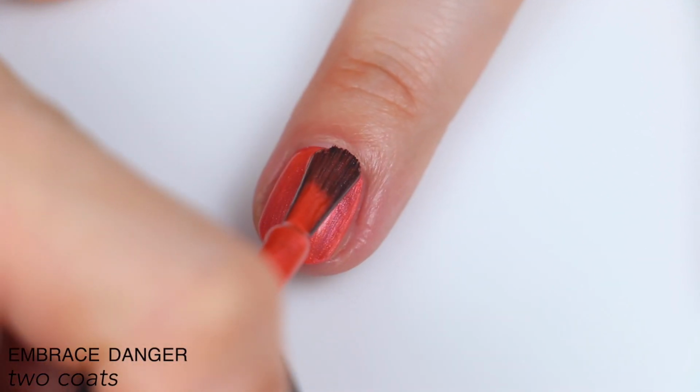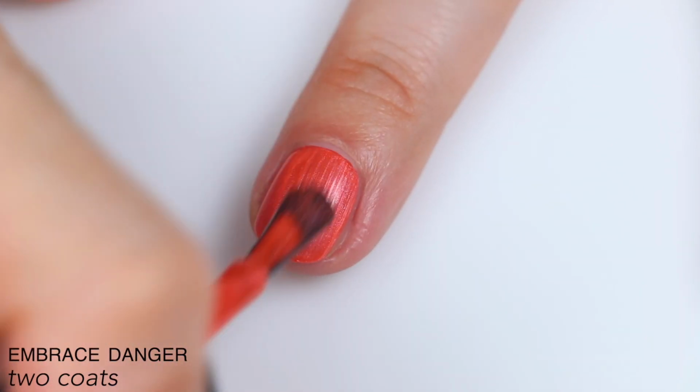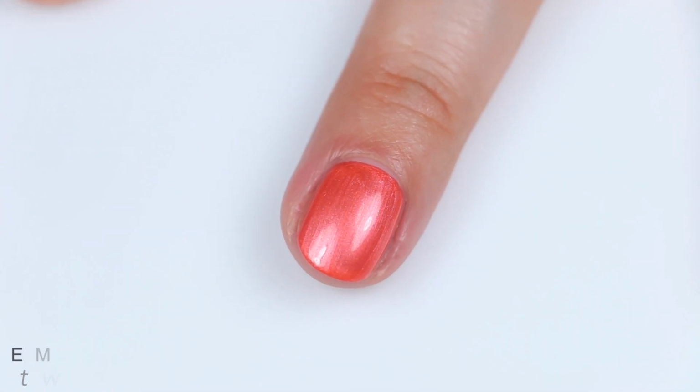Again, you want to watch those brush strokes. They're much more minor in this polish, but if they're really crooked, you're still going to see it. Well, you're still going to see them anyway, but if they're really crooked, they're really going to stand out. So that is 2 coats of Embrace Danger.